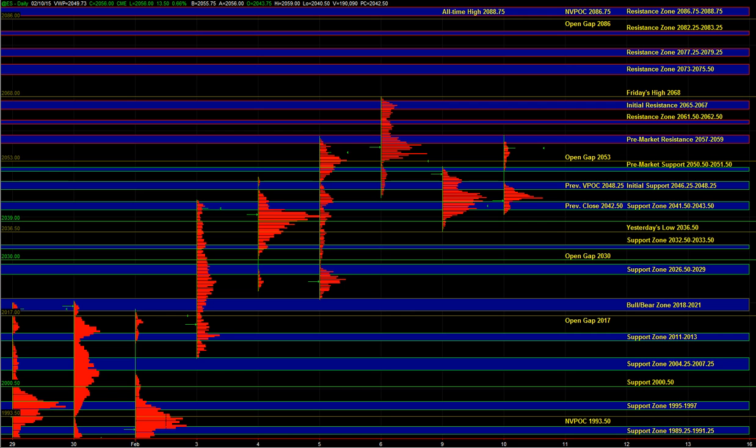Because if so, then we can definitely go up and test 65 to 67. Test Friday's high at 2068. And if this is a very strong breakout, then ideally we should see the market hold above 50 half to 51 half. Below that, we have the initial support zone at 46 quarter, 48 quarter.